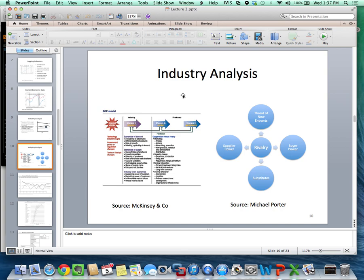Third force, substitutes. Let's say I'm flying from DC to Raleigh-Durham, which I'm actually going to be doing. Is there an alternative to flying to Raleigh-Durham from DC? I could take a bus. What else could I do? Take a train, or I could drive. So there are substitutes to going by plane, and that may affect an airline's ability to set prices. Now, I told you, in a few weeks, I'm going to Madrid. Does the viability of substitutes change if I go to Madrid? Absolutely. So that's the other thing we have to think about: what are substitutes, and what is the viability of a substitute?